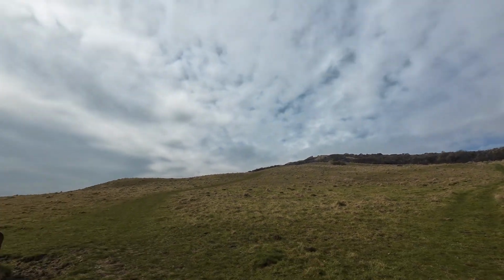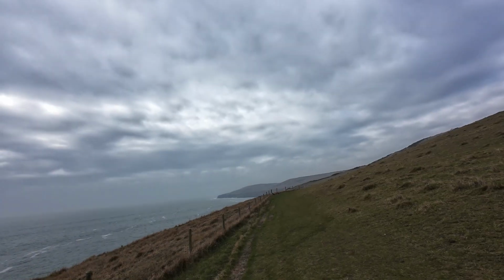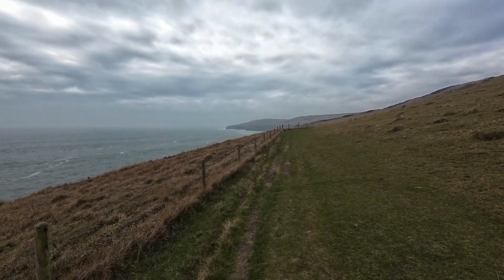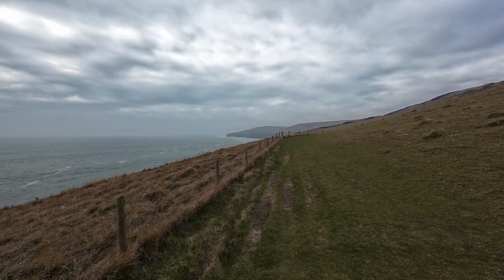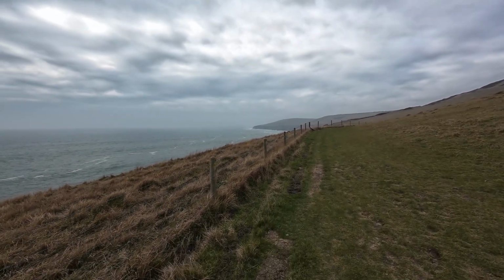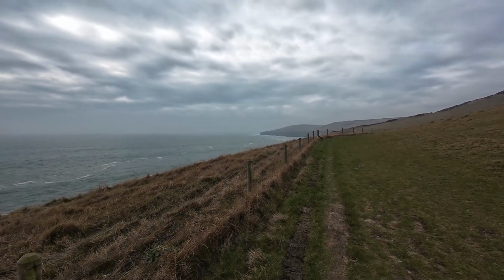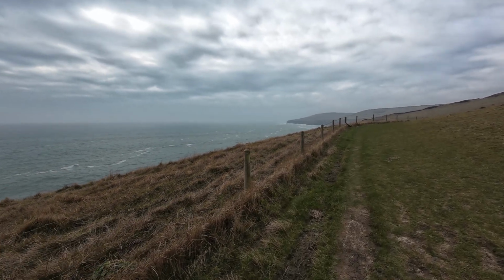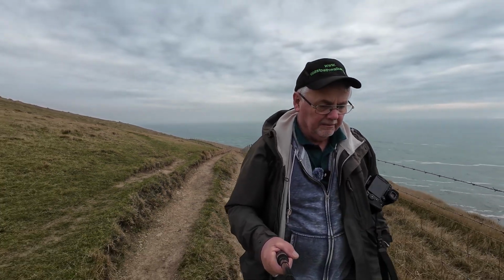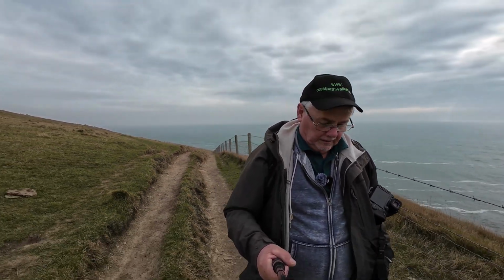So I'm going to head back on the coast path now. St Aldhelm's Head looks a long way away. The afternoon isn't getting any brighter than the morning. But we're on our way back now. I've forgotten how long this walk is now. I think it's about 8.5 or 9.5 miles in total, which I'm happy with. Anything under 10 miles, I'm happy with that.